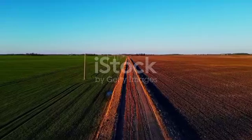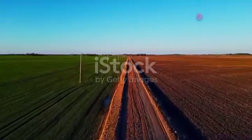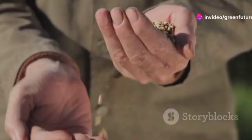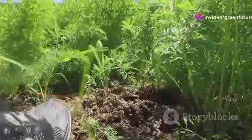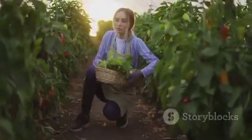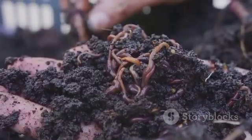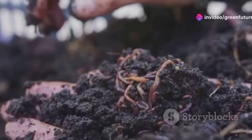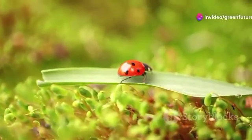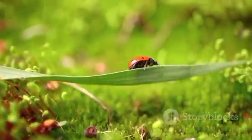Crop rotation is a time-tested technique where farmers alternate the types of crops grown in a field each season. This disrupts pest cycles, improves soil fertility, and reduces the need for pesticides. Organic farming takes a natural approach, avoiding synthetic pesticides, herbicides, and fertilizers. Instead, it focuses on building healthy soil, encouraging beneficial insects, and using natural inputs. Imagine a farm teeming with ladybugs controlling pests instead of harmful chemicals.